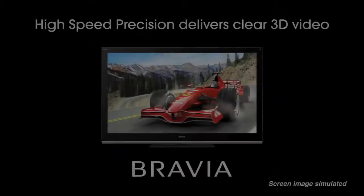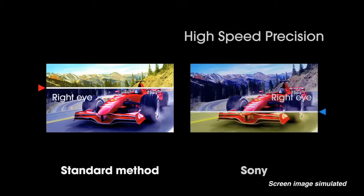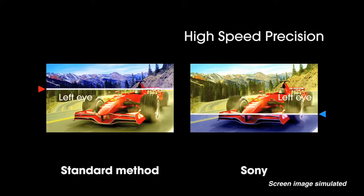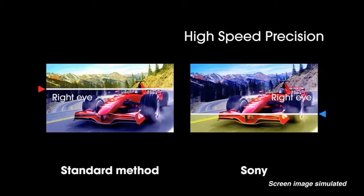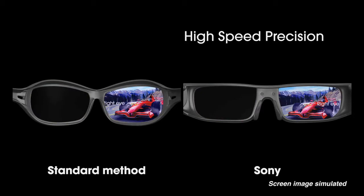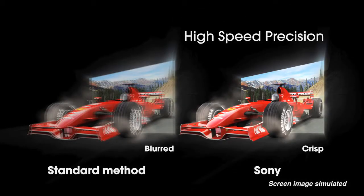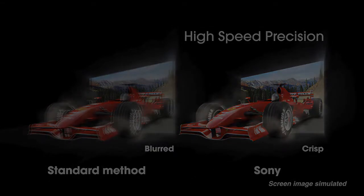One of the things that can happen when you implement this technology is you can get something called crosstalk. Basically, if you see a little of the left eye image in the right eye or vice versa, you get a ghost or actually a little edge on the object. So what we do with our 240 Hz panel is make sure you see just the left eye, just black, just the right eye, completely isolating the left image from the right image. This gives you a crisp, sharp image.